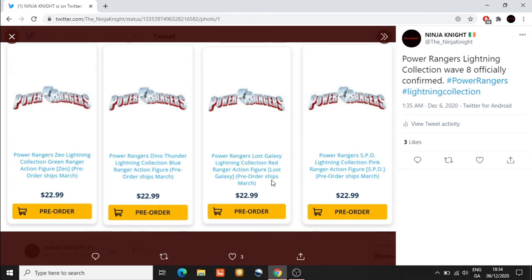I'm going to skip the next one because I want to talk about this one last, seeing as how it's actually not a new figure. But I want to talk about the last one, which is Power Rangers SPD Lightning Collection Pink Ranger. I'm very surprised that this is getting a single release when I thought that this would have come in a 2-pack, similarly to how Blue is coming in an A Squad and B Squad pack.